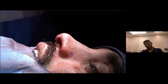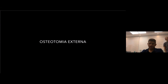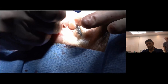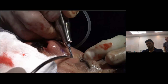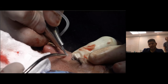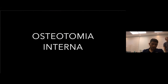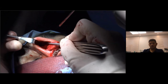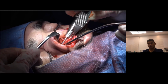So we can see how we took the hump. We can do an external osteotomy, which means making a really short incision outside and cutting with the irrigation system to prevent burns as well. We can do the cut of the bone very precisely through an external approach. And we can do an internal approach as well, but we need to release all the tissue at a really good site in order to cut the bone.